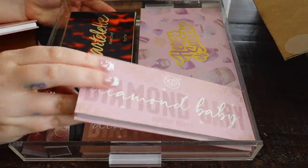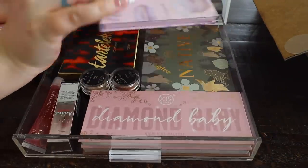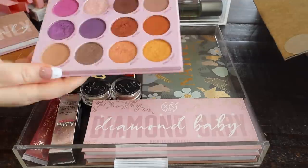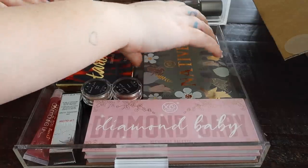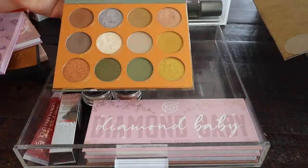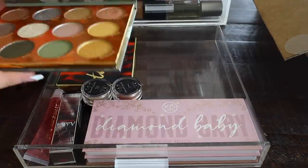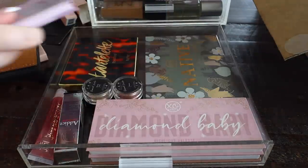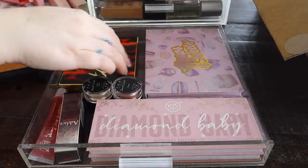So I have both of my Diamond Baby highlight palettes by Exo Beauty right there. I've got my Heaps of Sweets palette, which looks like this on the inside. So some neutrals and purples and warm tones. And then I have my Native palette right there underneath, which has some neutrals and some greeny tones, silvery tones. So some palettes there for some color if I do feel like wearing a bit of color, but most of the time I do wear just neutral when I'm away on holiday.